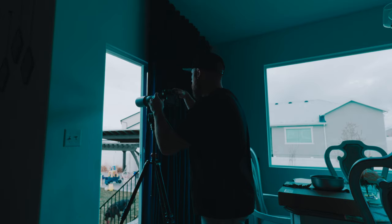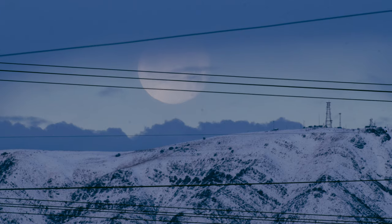So interesting development in this whole Moonrise Quest video. Now I got my Moonrise shot months ago. This video is almost done, but after looking at it in post, it was a little dark. Well, I woke up this morning to let my dogs out, and what do you know? There's a full moon right in front of my face.